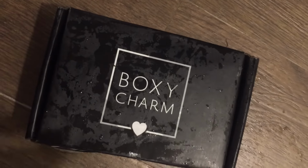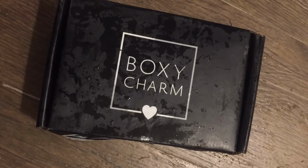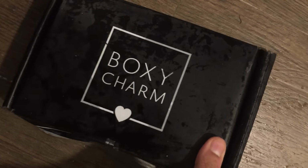I don't even know if I want to open it because it's really, really wet. And the water, I'm pretty sure that the water is all inside there because it's really heavy. And let's try to open it up.